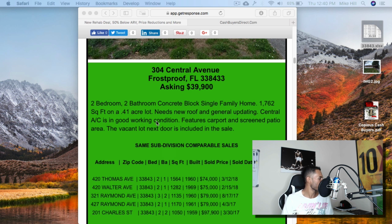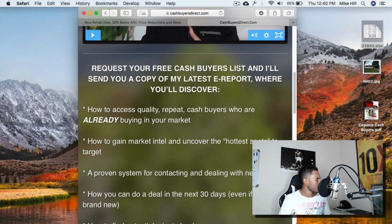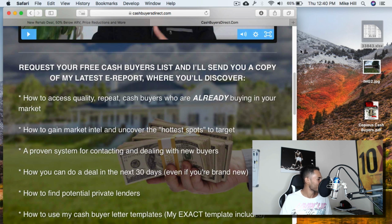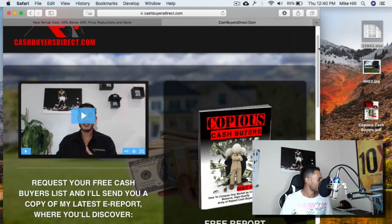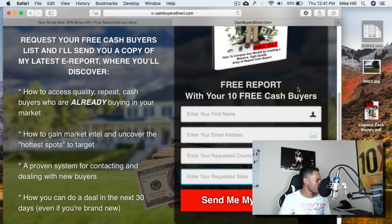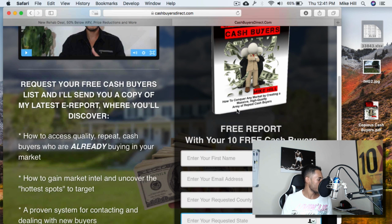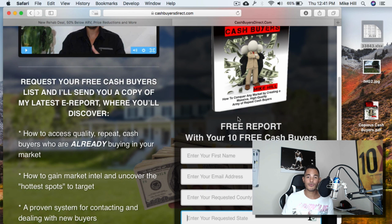So check it out. We're looking at 304 Central Avenue, Frostproof. This is my website, cashbuyersdirect.com. Now, here's the thing, and here I want to provide a little bit of clarity for you. If you go here, you pop your information here, you do get a report. Obviously, this report that I wrote, Copious Cash Buyers, has a lot of good information in there for you, some of which we'll touch on in this video, and then there's even more details in that thing. And then you will get a list of 10 free cash buyers in whatever county that you request.